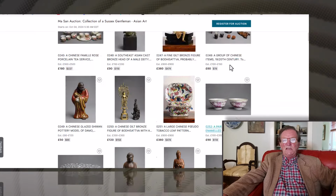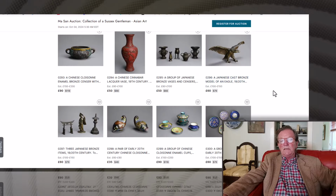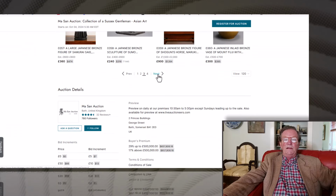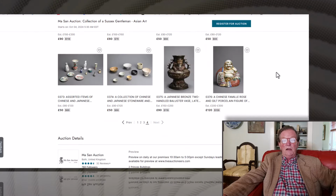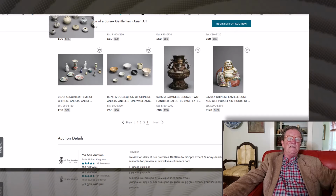All right, this is the sale. I forget how many lots are in this sale. It's a couple hundred lots, 300 lots. Hold on a second. Just want to give you the lot total. Almost 400 lots. Okay, there we go. 376 lot auction. Pretty good sized sale for these days.